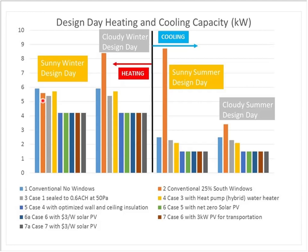The windowed home, because even very, very high performance windows are poorly insulated compared to walls, if it's cloudy or nighttime, you've got, over here, significantly higher loads than you do with a no windowed home. On the sunny day, it will balance that out and not penalize you much as far as the heating capacity needed. And as you seal and add a heat pump water heater, which does take you up a bit in the winter, and then finally insulating it more heavily, you can see the drops in the heating capacity needed on a sunny day.